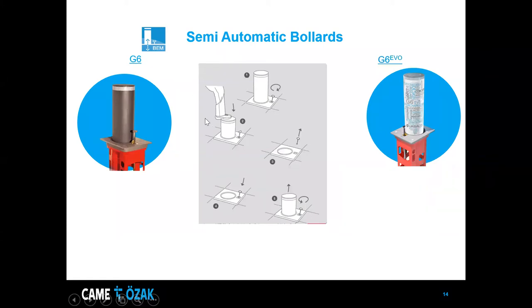And the difference with the automatic, of course, is that we use the key. So we have to insert the key over here. We release the lock with the foot. We press down the bollard and then we lock again. And that way the bollard stays down. When you want to reopen the access, basically release with the key and the bollard will go up automatically.